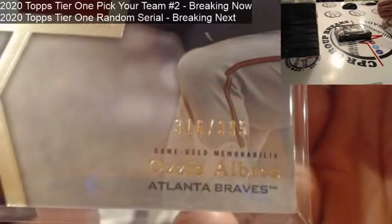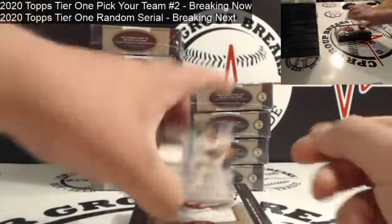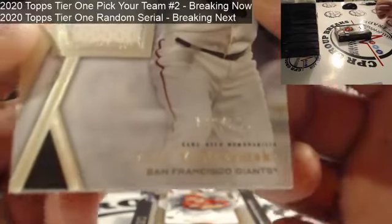Albies, 316, 6 spot going to Josh Bro. Another relic, Mike Yastrzemski, 166, also going to Josh Bro. And Matt Tice, 116/299. So let's go 3 straight sixes for Josh. So 2 good boxes to start. Definitely nice autographs there.